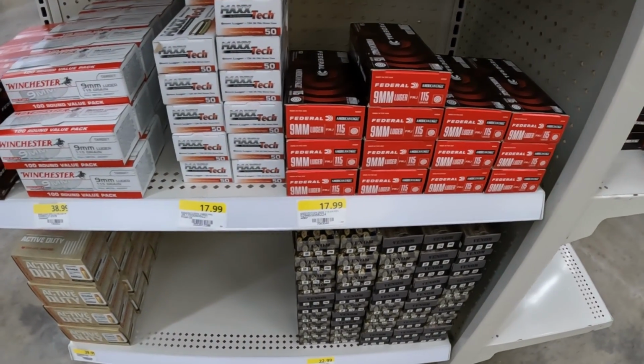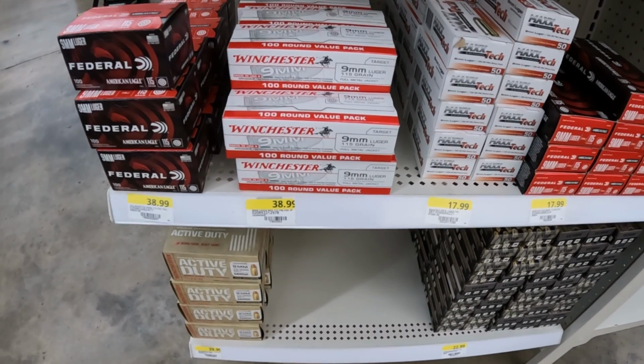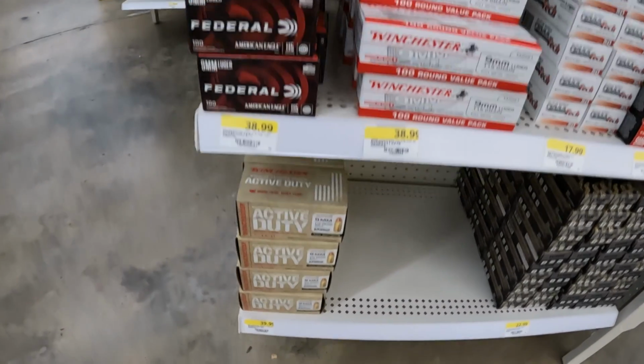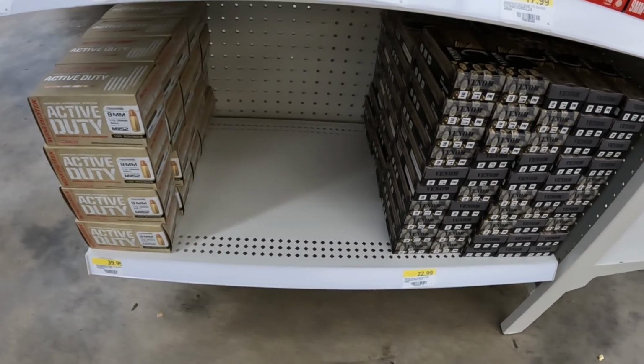18 bucks for the Full Metal Jacket Federal. Max Tech's the same. Got $38.99 on 100 round Winchester here. $38.99 on the 100 round Federal also. You got that Active Duty still for 40, the Venom for 23.